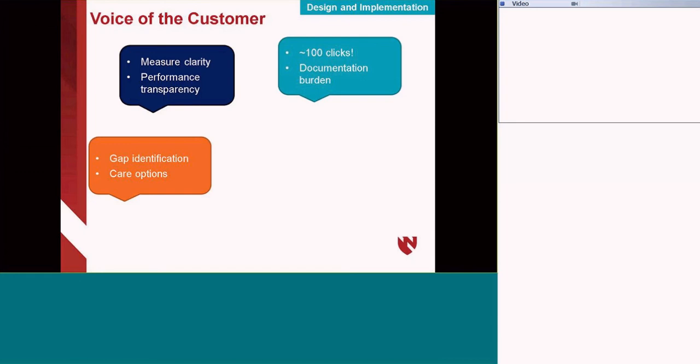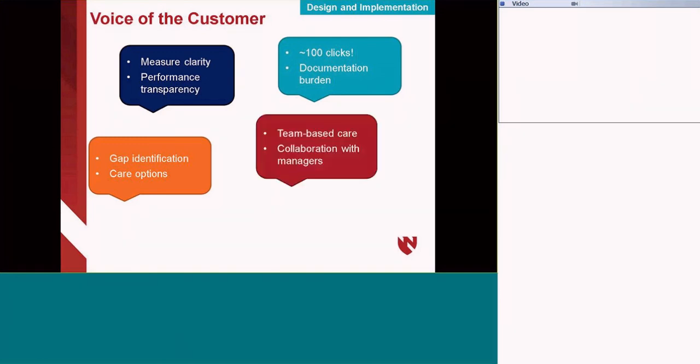When we first assessed the number of clicks that it might potentially take to address each of these measures, in totality, if I were to look in every place in the chart to see whether or not my patient has had all the 14 measures completed, that could potentially be upwards of 100 clicks. And as you can imagine, that is too time intensive for any single provider during a visit. So as you can appreciate, it's impossible really, I think, for any one person to do all of this.